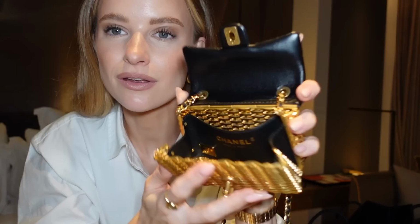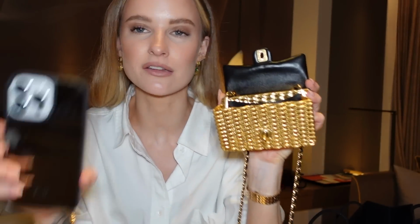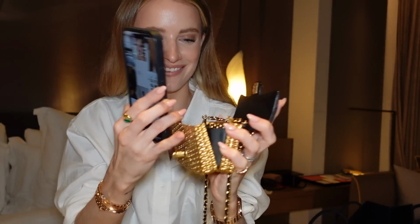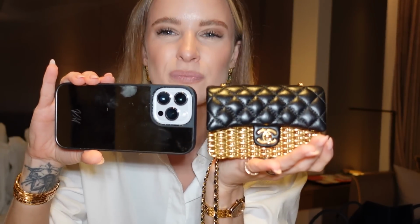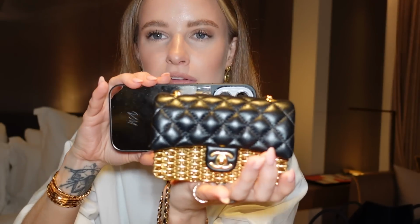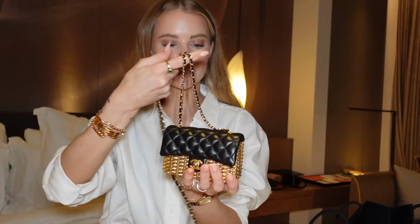So beautiful. So it's the kind of thing, just to try and give you an idea, this is an iPhone Max. Let's say the iPhone Max ain't going in this bag. But yeah, to give you an idea of size, next to the iPhone Max, it's about the same height. The iPhone is longer. That's the kind of size it is. It's tiny, it's a little miniature, it's super special.